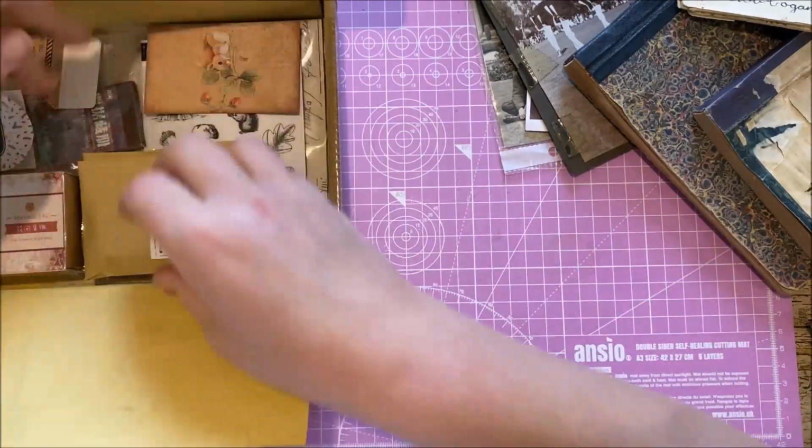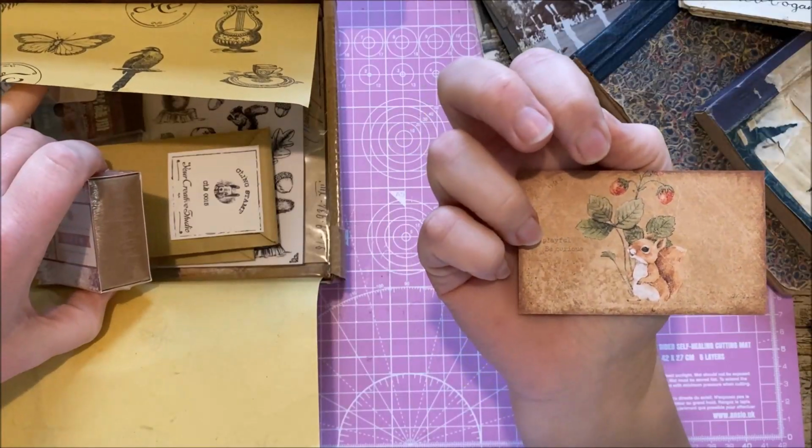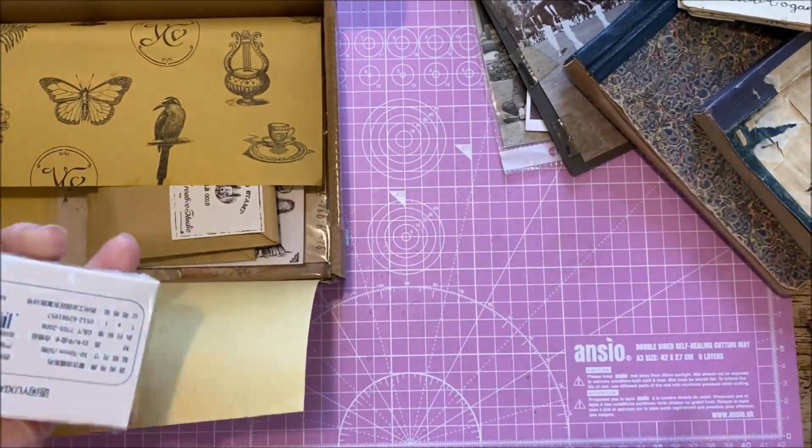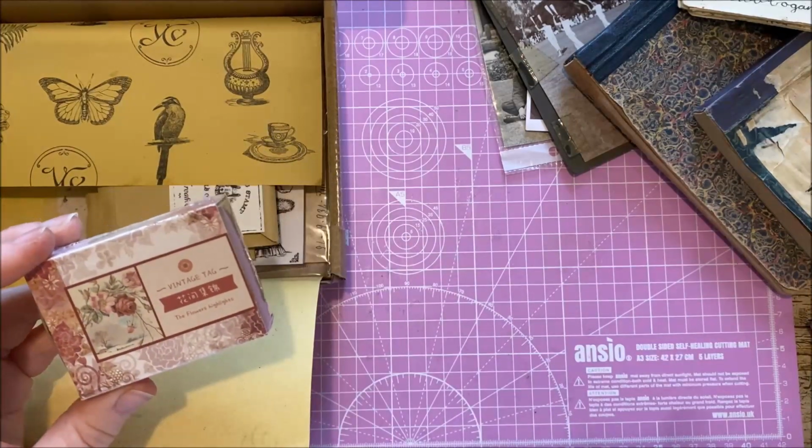What else have we got in here? Well, that's the thank you card, but you could use that as a piece of ephemera as well, because there's a cute little Squirrel Nutkin on there. And then here, bear with.